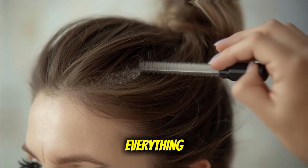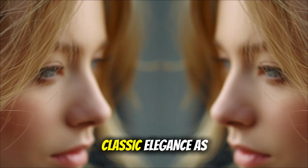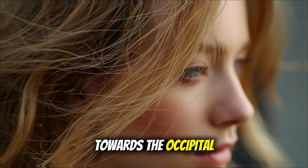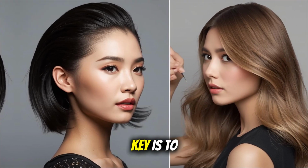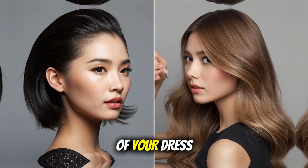Third, placement is everything. A bun secured right at the nape of your neck is pure, classic elegance. As you move it up even an inch towards the occipital bone at the back of your head, you introduce a slightly more modern, youthful energy. The key is to find that sweet spot that complements your head shape and the neckline of your dress.